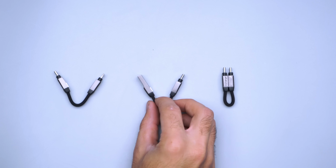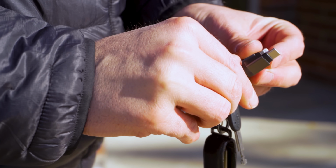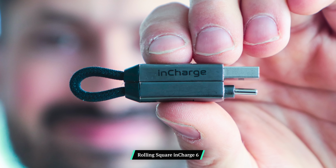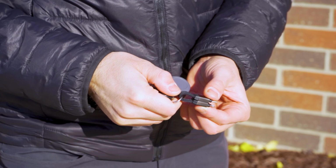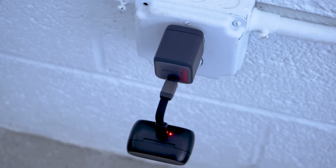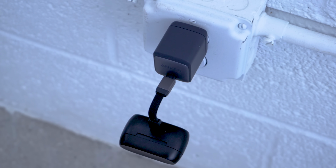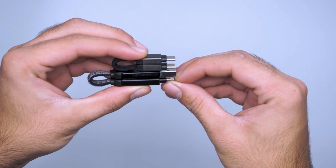Each side snaps together with these strong N52 magnets, though we've had some trouble keeping it fastened, unlike with the versatile inCharge 6 and X versions. Easily attach it to your keyring or the one that comes included with the Mini. The short length does have some downsides. It can be difficult to charge large items close together, and it's not ideal for charging from a wall outlet unless there's a counter or floor close by. If you'd rather condense the use case, check out the inCharge X from Rolling Square, because there's a bunch of different cords in one. We like the versatility, but the Mini's small size is hard to beat.